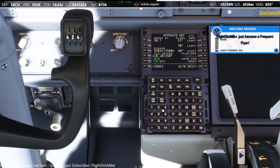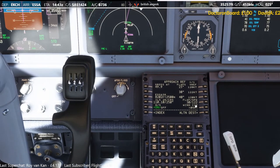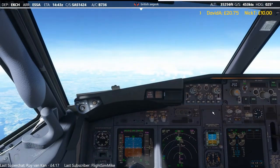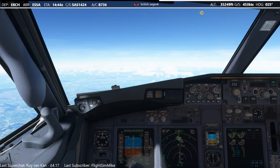122. Look at that. How slow is that? That's 127 knots for approach speed. I think this is the slowest approach I've done in it so far, potentially. Plus in Mike, welcome aboard. Thanks for subscribing to the channel. I hope you're well.